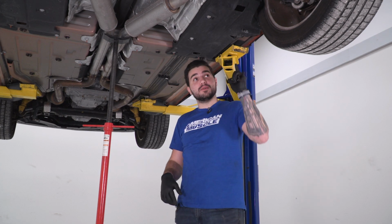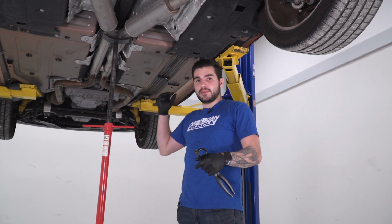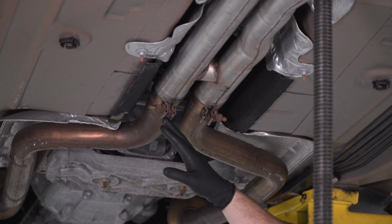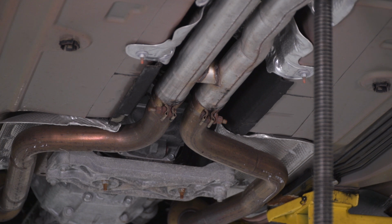So I'm gonna grab a buddy to hold the tips while I remove the front, and we can drop it all in one piece. Now you can grab your 15mm deep socket and loosen up the 2 clamps holding them to your cat pipes.